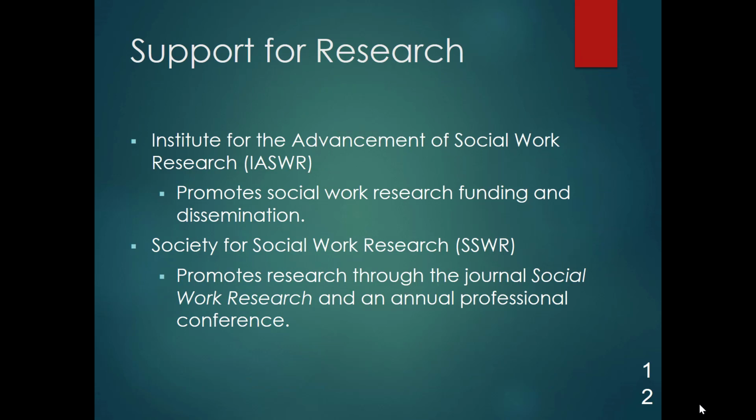Okay, so what are some supports for researchers? What are some agencies or what's available in order to support research? There's the Institute for the Advancement of Social Work Research. This one promotes social work research funding and dissemination of those findings. And then there's the Society for Social Work Research. This one promotes research through the journal Social Work Research, and they also have an annual professional conference.